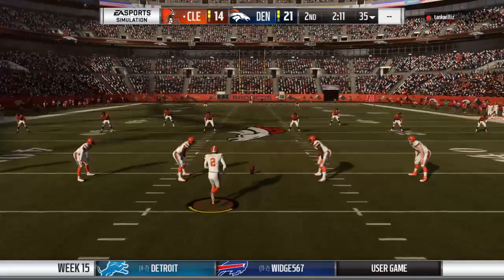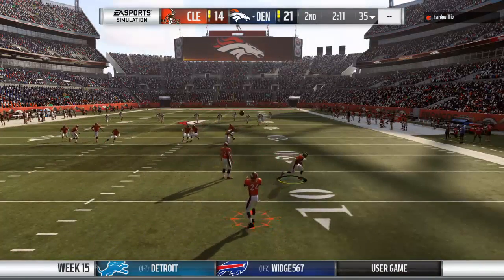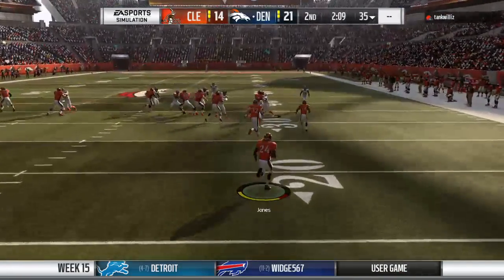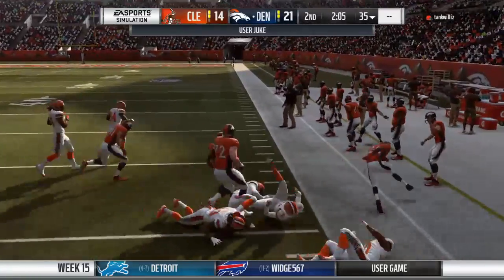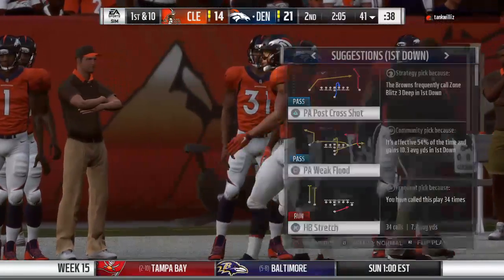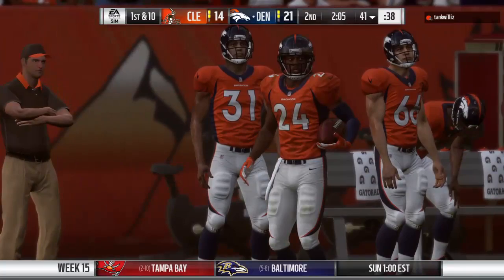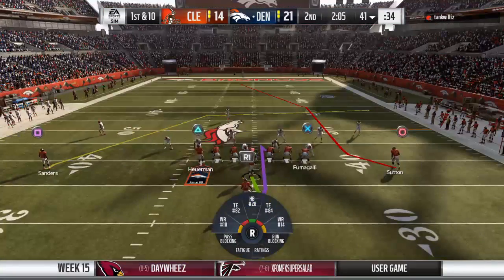Gonzalez now to kick this one away. And on the return, here comes Adam Jones, and now running right through it. Any return to get you to midfield is a great return. 1 first down, and you're almost in field goal position. Keenum going to lead the Broncos up now, 1st and 10.